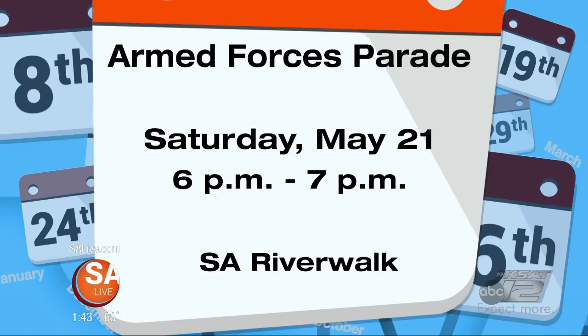It's one of the largest parades held on the Riverwalk. The Armed Forces River Parade is a free event. It's happening this weekend. 26 patriotically decorated floats passed along the river. There'll be food booths, live music, and a lot of red, white, and blue.